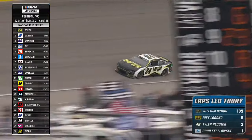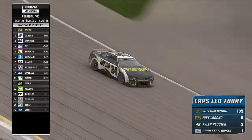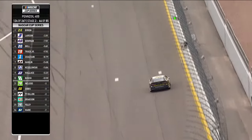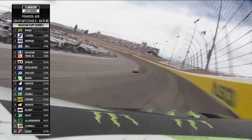J.J. Yeley pitting. Cody Ware made a stop a lap ago. So far, no leaders or lead lap cars coming to pit road. Hendrick boys look strong, 1-2-3. Yep, William Byron, Kyle Larson. Here comes the first one.